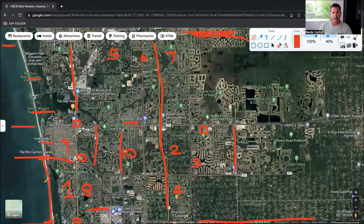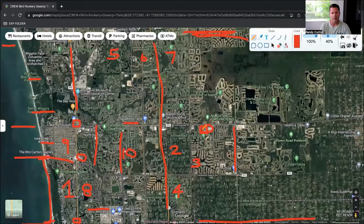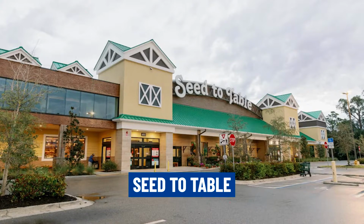So starting out, let's cover the high school. The high school in the area is right here, and this is Gulf Coast High School. There are also some private high schools, but this is the public one. And then some of the main shopping areas I wanted to cover: you've got a Walmart Supercenter here. You've got Seed to Table here, actually right on the corner. Very famous, probably the most famous grocery store in the country.